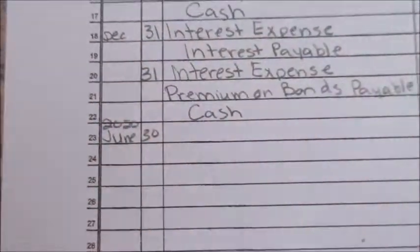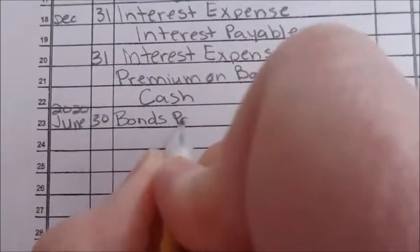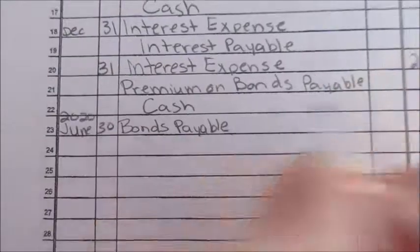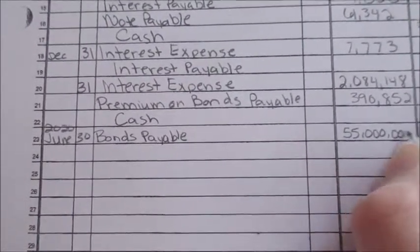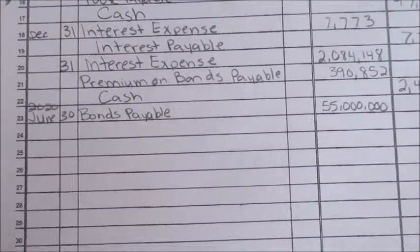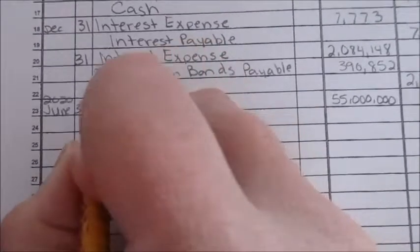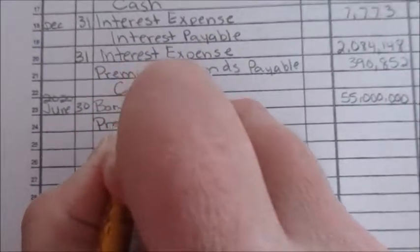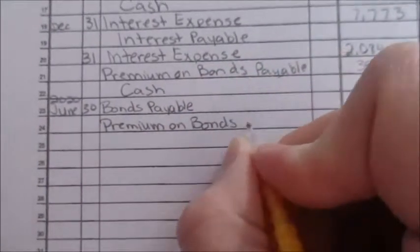It is June 30th. We are in year 3, so in my case it's going to be 2020. First, the bonds payable. Okay, it is a liability. They have been called, therefore we no longer owe this amount of money. So we're going to debit the bonds payable account to show that we no longer owe that money. We're also going to debit the premium account to show that we no longer have a premium on our bonds payable.